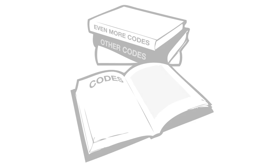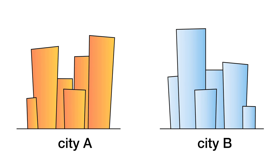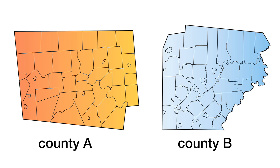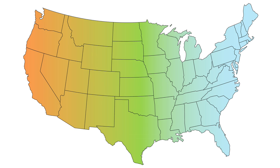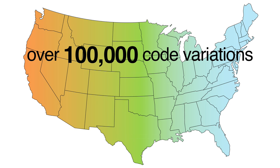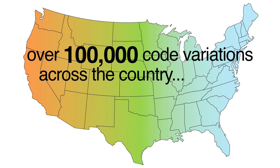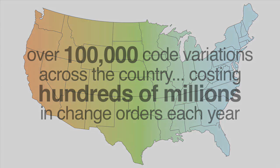Another giant problem is code variation and interpretation. Building plans have to be modified and managed differently, city to city, county to county, and state to state. Some states carry thousands of distinct variations on standard codes. It is estimated that across the country there are some 100,000 code variations that can mandate RFIs and change orders, especially during the construction phase, at the cost of hundreds of millions of dollars each year.